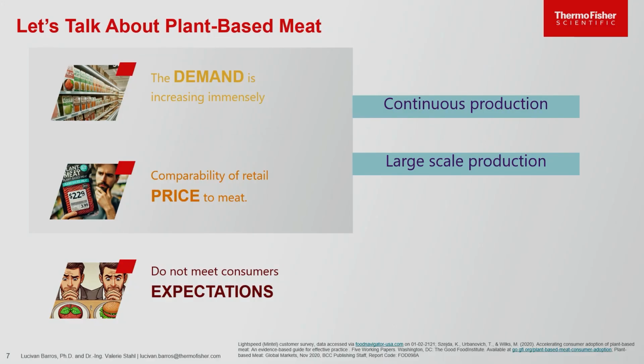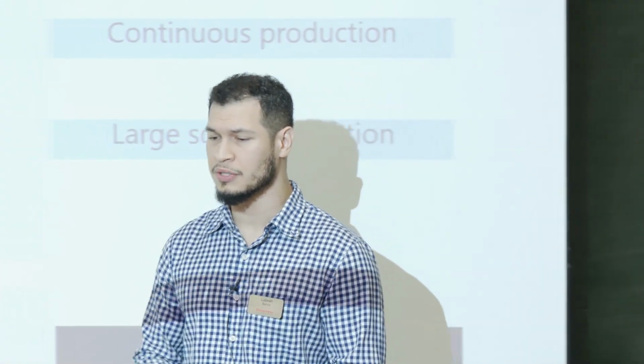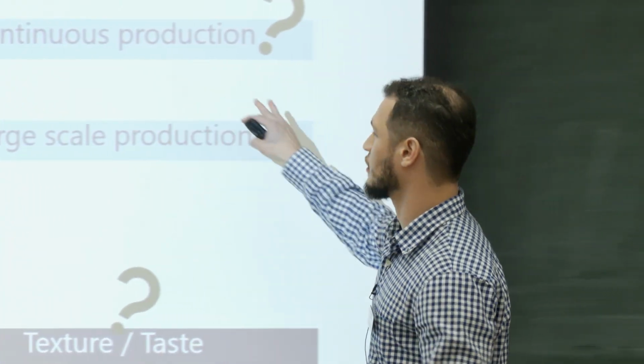So we have a lot of challenges to face. And how can we solve these challenges? We need a continuous production to meet the increase in demand. We also need this process to be scalable to decrease the retail price. And also we need a process that is flexible enough to give us the flexibility to tailor texture, to tailor taste, because if the material doesn't look appealing to me, if I don't like the color, if I don't like the smell, I'm not gonna buy it. Maybe I'll buy it first, I'll try it, and I'm never buying again. And how can we achieve all of this?